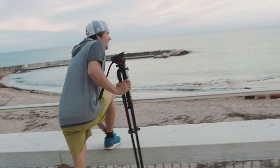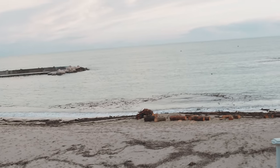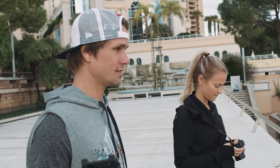What's going on? Look at the beach. Look what all the storm brought in. But that wasn't there this morning. No? Like all the crap. Oh, really? So much crap. Yeah. It was a bit sketchy when we were surfing because there's like wood floating around. Oh, yeah. But yeah, that Monaco, come on. Clean up. Like, is this a deserted beach that no one takes care of?